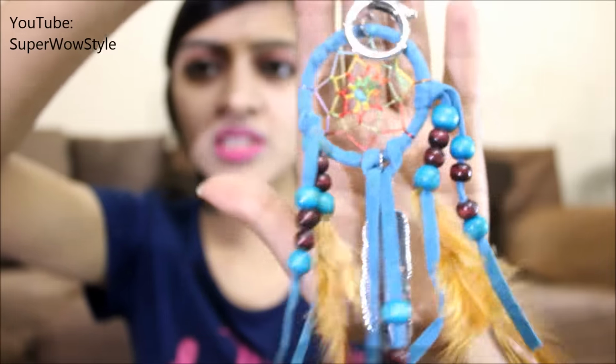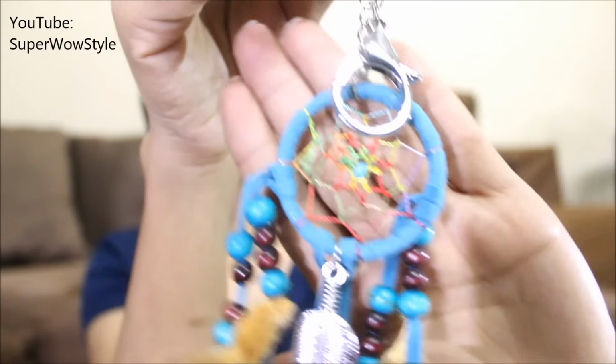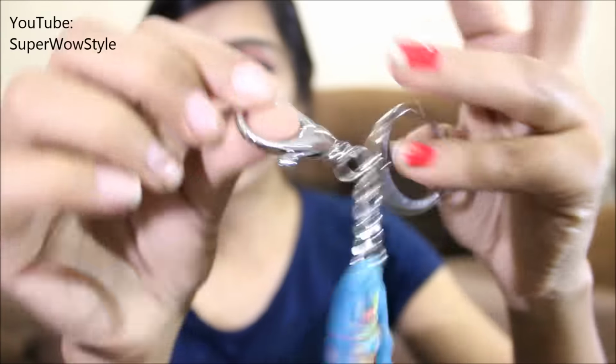They have also sent me this keychain, which I think is again extremely pretty. It's basically a dream catcher design. I know that because I have a pair of earrings in the exact same pattern. And yeah, this is what the keychain looks like. So that's really pretty. I think the quality is very nice, guys. Seriously, very, very nice.